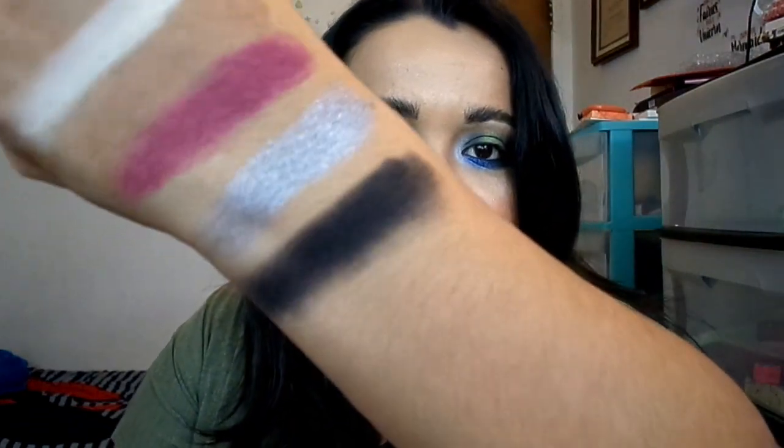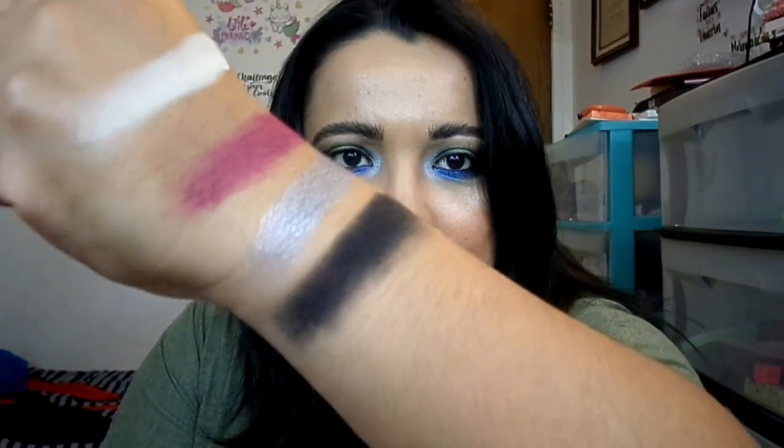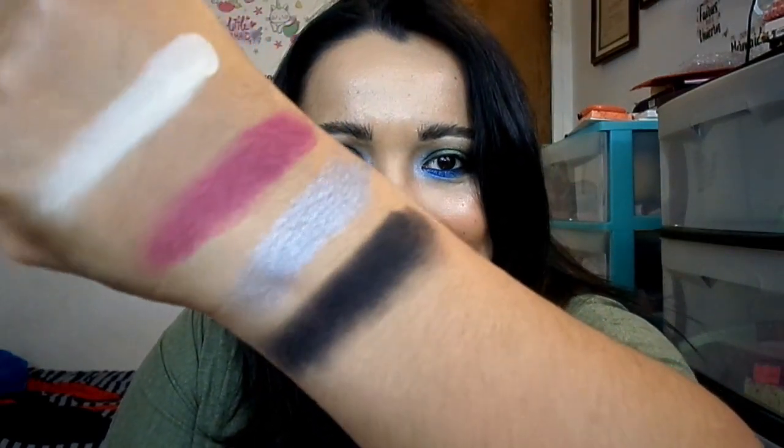Now, Middle Finger is just a straight up matte black. That's what it is. There are no ifs, ands, or buts to that one. And it does feel kind of dry and a little bit patchy. I don't think it's going to give you problems. I just think it's a very intense black. And obviously, be careful with black. You guys already know that could either be so good or so bad.